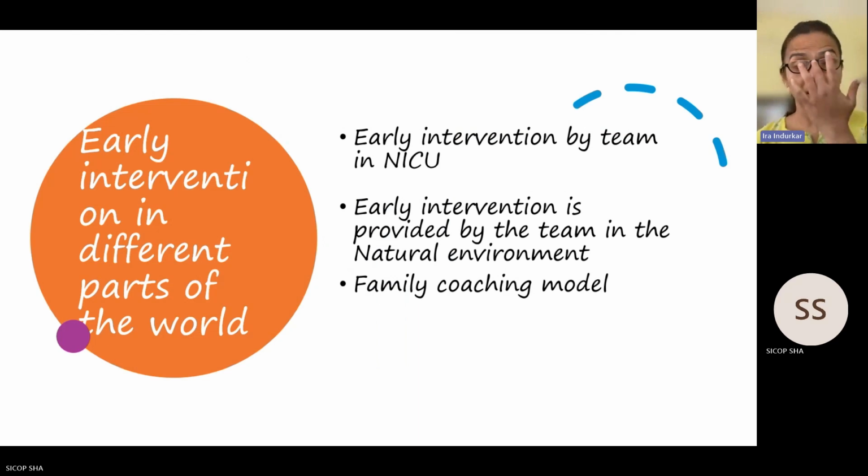So all intervention is usually done by the team. We have all discussed what members should be included in the NICU team. Early intervention can also be provided by the team in the natural environment, like home settings. There is quite a bit of positive evidence of treating children in their natural environment, which is more commonly their home. They're more comfortable and more receptive of therapies at home. So there is a lot of potential of treating the children at their home. Then you can also coach the family and get the stimulation activities done by the family. That's one way of improving bonding between the children and their family.